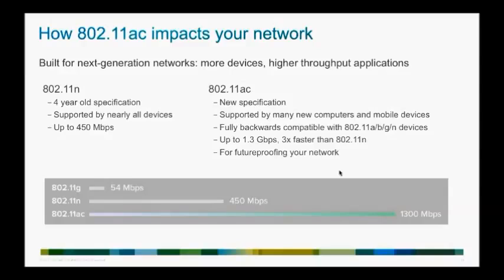If we look at how it compares to 11n, the current or previous specification, 802.11n is a few years old now. It's thankfully supported by nearly all devices, and it tops out in terms of maximum speeds at 450 megabits per second. 802.11ac, in contrast, is newer, so of course it's not as widely supported as 11n yet, but we already have found that many new computers and high-end smartphones and mobile devices are supporting it. Thankfully, it is fully backwards compatible with the previous generation of standards, not only 11n, but also even going further back to 11a, b, and g.